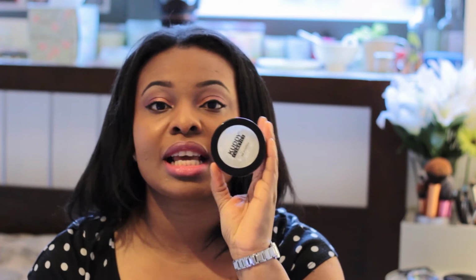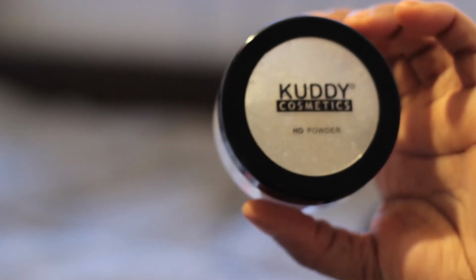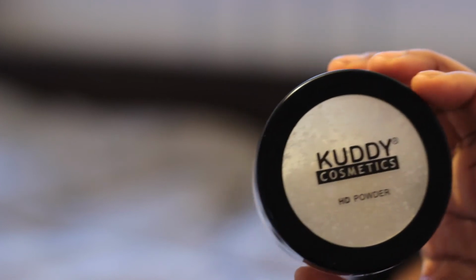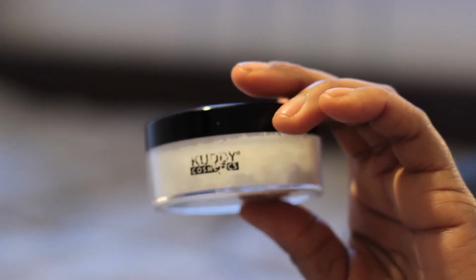For setting powder, I have this HD powder from Cootie Cosmetics. I've mentioned them a few times on my blog, so I'll leave some links down below. I hope I do. I always say I will, and I always forget. They're a Nigerian brand, which I really like, because the products are really good, and they actually suit people who have darker skin, especially people like me.